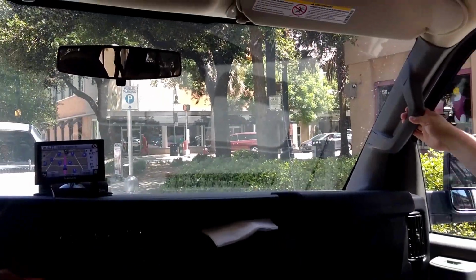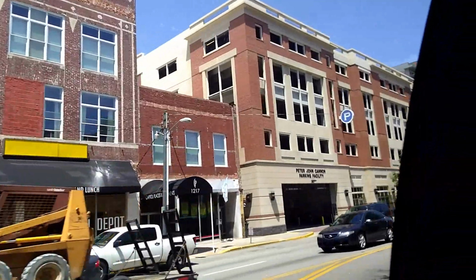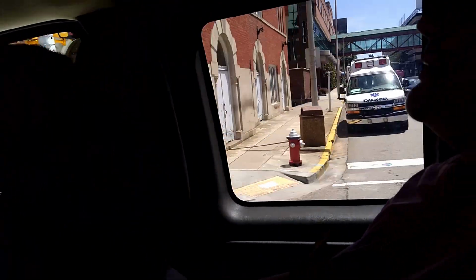No. Fire hydrant? Are you sure that's it? That red car. She spotted a fire hydrant first. That was cool. There it is. Fire hydrant. Another one. Is it actually filled with water?